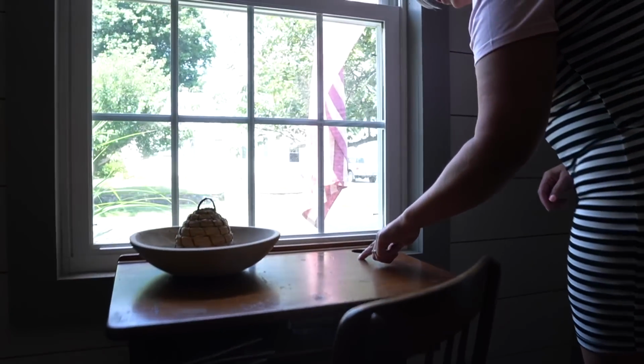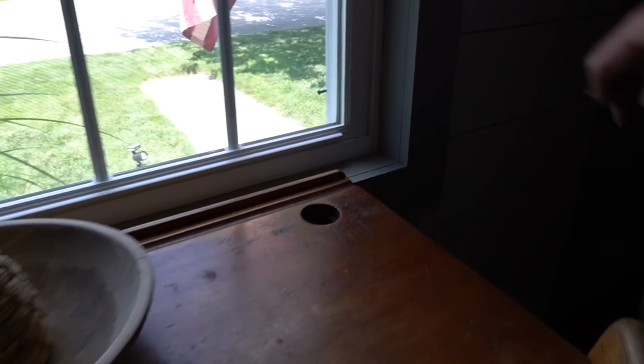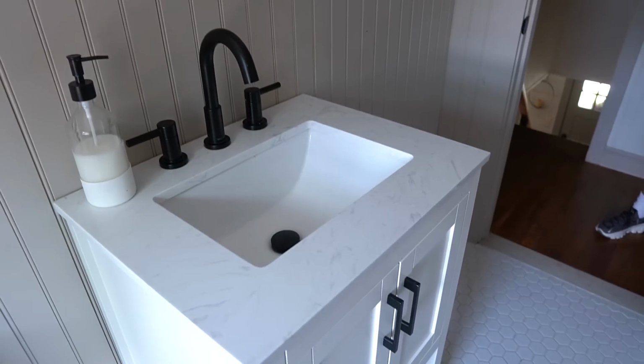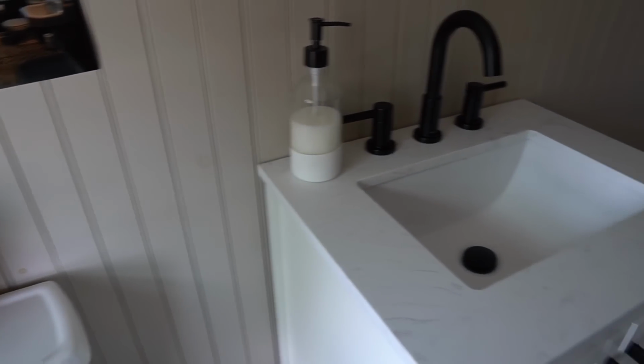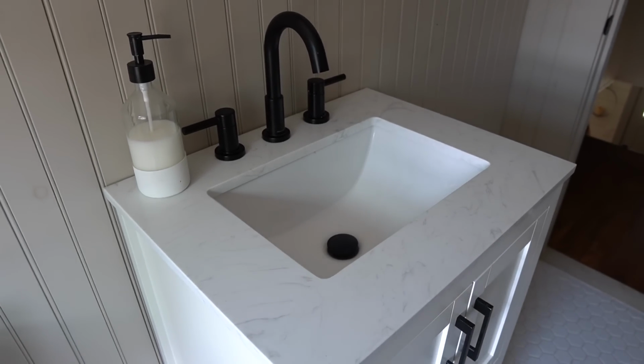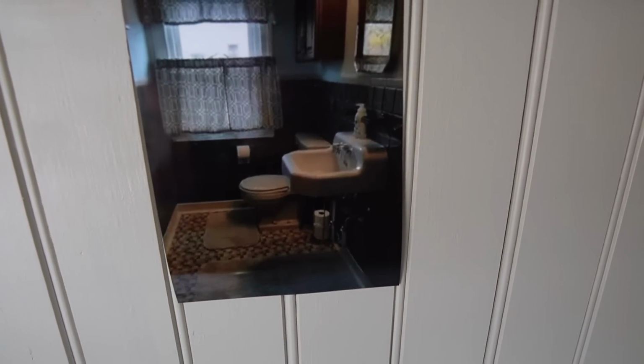Writing on it. It's like Bruce and Diana. I love it. That's adorable. Everything is real square. My cousin says that. He's like, how come everything's square? Everything is square and symmetrical, and this is the old bathroom.